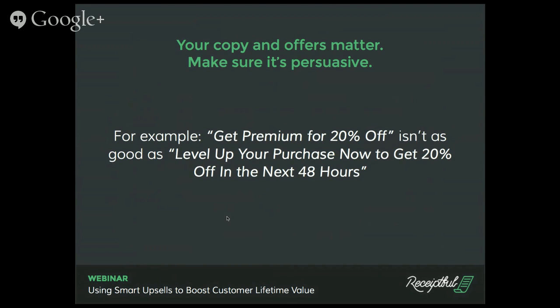So your copy definitely matters, and it can make it more persuasive when you're putting these deals in front of people. So a great example is a really basic ask, which I see all the time, get premium for 20% off, versus what I would call a typical kind of copywriting message: level up your purchase now to get 20% off in the next 48 hours.